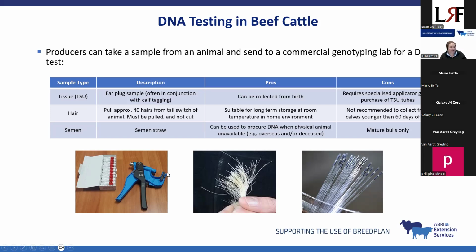It's a nice type of sample because it can be done from birth, but it does require a specialized applicator gun like you see in the picture here, and also the purchase of these TSU tubes to put the tissue sample in. And another con is that we're not able to store these at home, so they are good for sending straight to the lab, but they're not good if you are looking to have a backup sample stored at home on your own property.